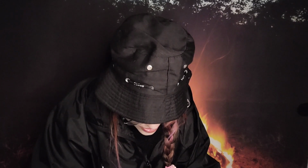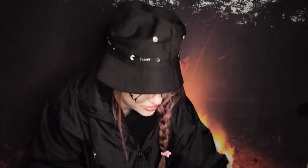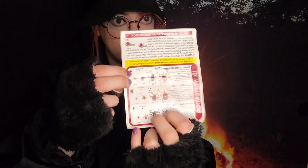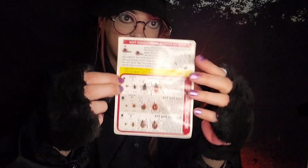Got a little wildlife card. If we see wildlife in distress, we can call them and go help save and rescue the animal. Also, I got this tick ID card as well, so we can identify different ticks. And hopefully they won't have to.